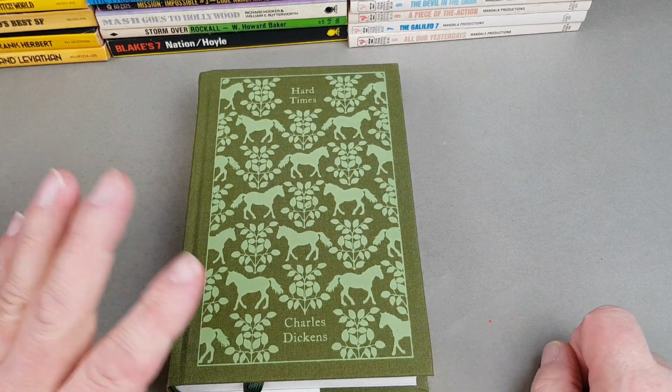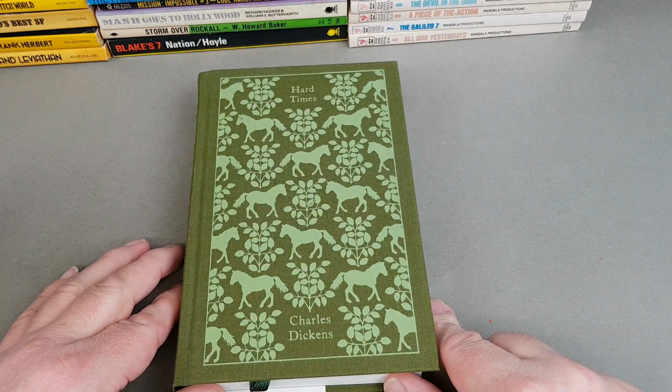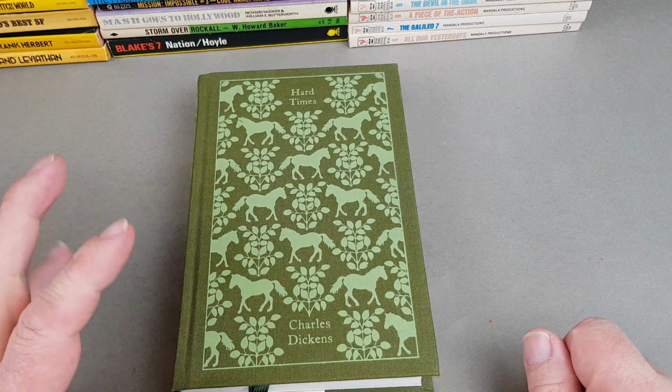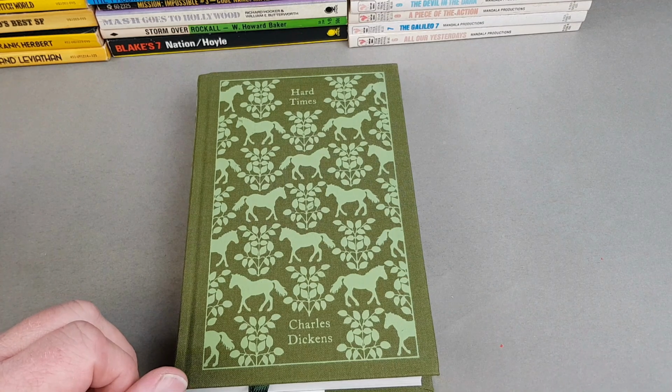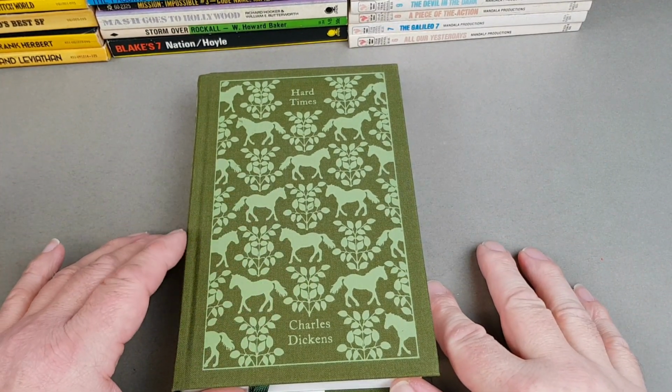fantastic. Now, they come in two formats these days. So this is more traditional hardback size, and there's about 90 of these in total, and they publish between 6 and 8 new ones each year. And they've done all manner of authors. They've not done all the Dickens, but I suspect they'll all get done eventually.